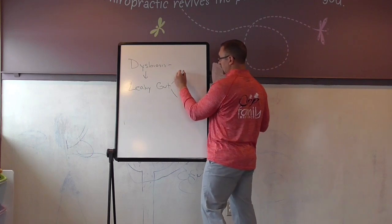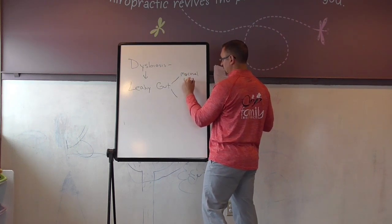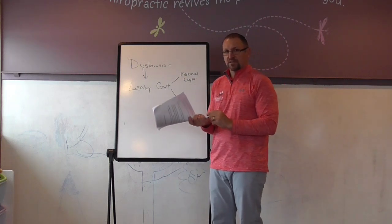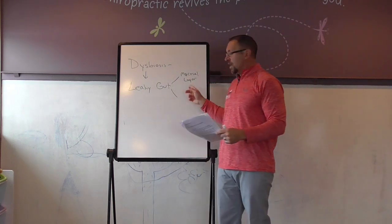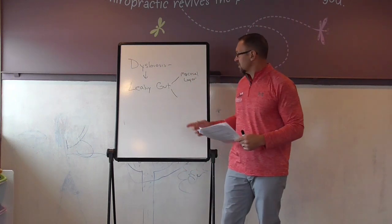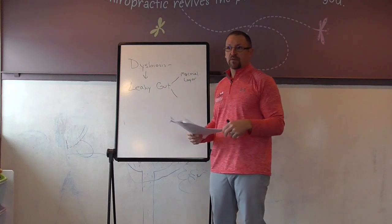Number one, the membrane or the mucosal layer starts to wear down. So that's our protective coating of the inside of our stomach and our small intestine. But when we're born, we should be getting breastfed, and the first thing we're given is colostrum, and that's really our first protection from the outside world.